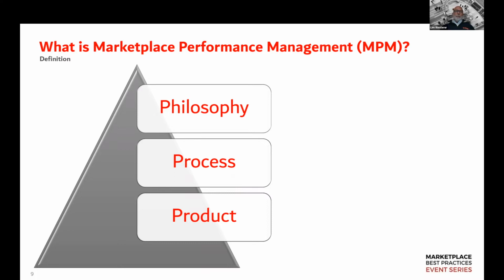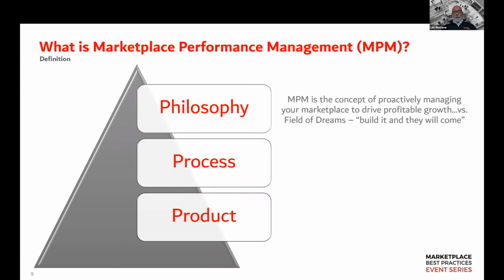First, MPM is a bit of a philosophy. What do I mean by that? It's really the concept of proactively managing your marketplace to drive profitable growth versus, I like to say, the build it and they will come approach to strategy, which was popularized in the movie Field of Dreams.